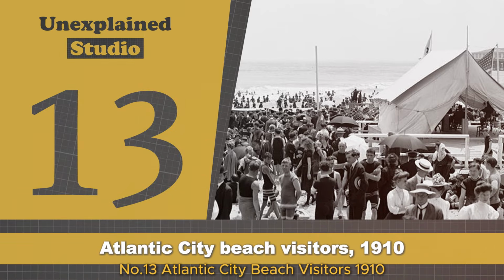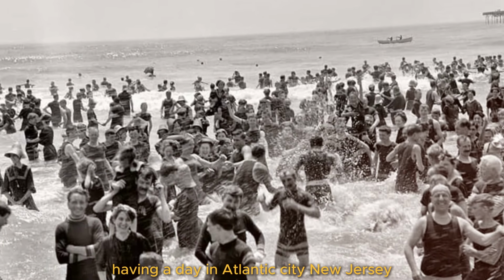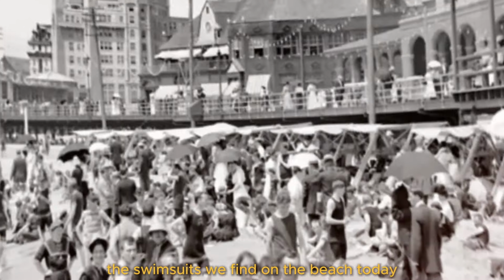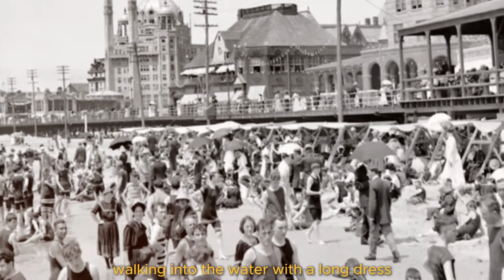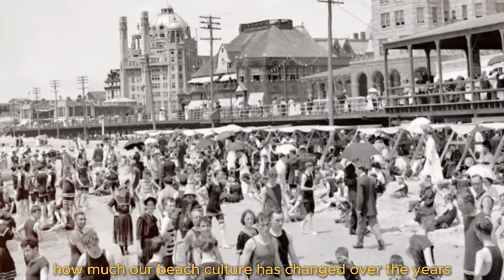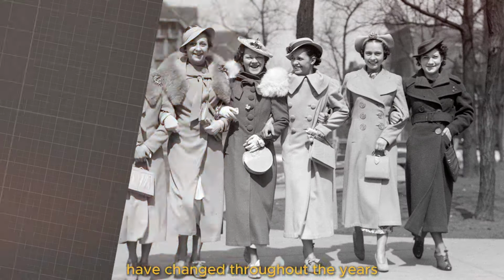Number 13. Atlantic City beach visitors, 1910. Originally captured in 1910, this amazing picture shows beachgoers having a day in Atlantic City, New Jersey. It's amazing how everyone is completely covered playing in the water. It stands in sharp contrast to the swimsuits we find on the beach today. Could you picture walking into the water with a long dress or heavy pants? From wardrobe decisions to the general mood of a beach day, this picture emphasizes how much our beach culture has changed over the years. Is it not incredible how attitudes towards leisure and humility have changed throughout the years?